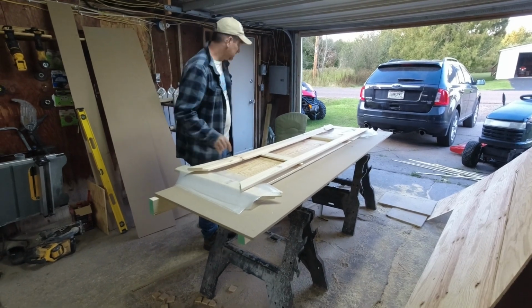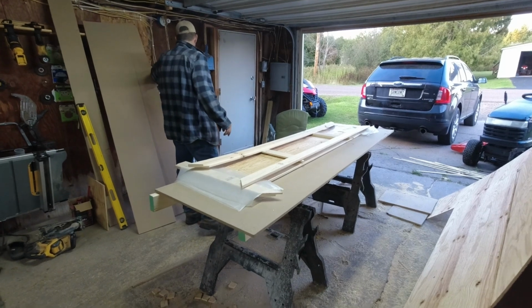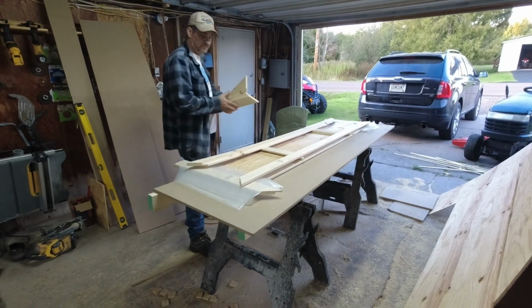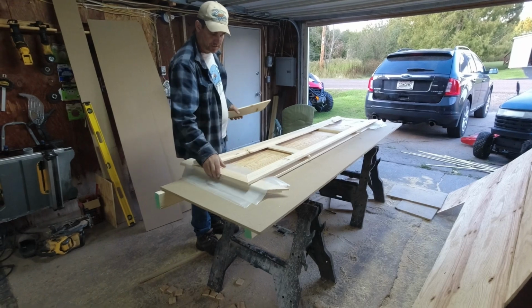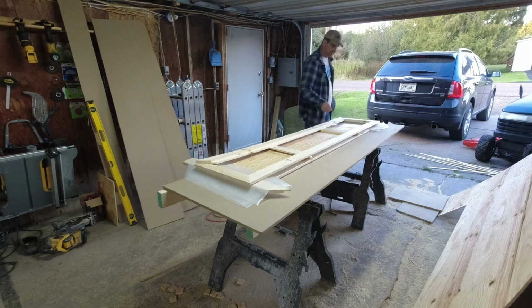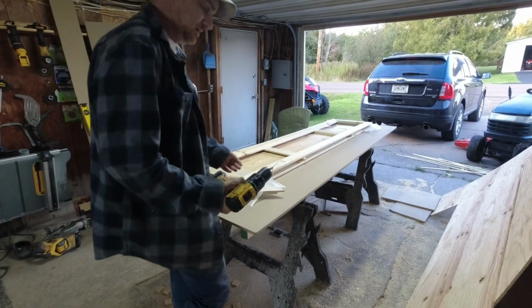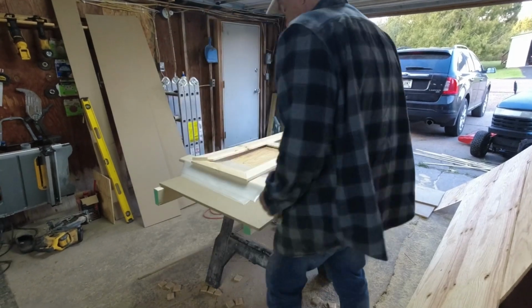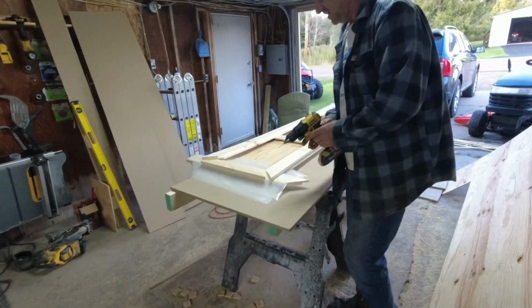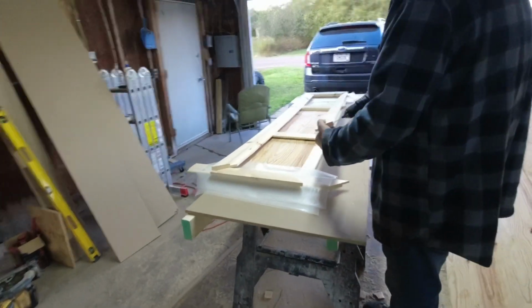And this one's really warped, but it will come together. So all the pieces are there, so like so. Just because I feel like it, I'm drilling a little hole to put a finish nail in the corner of each one just to hold this, so that we can try to get this square.